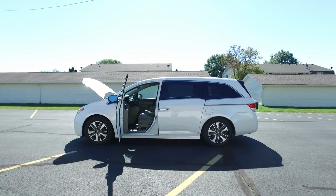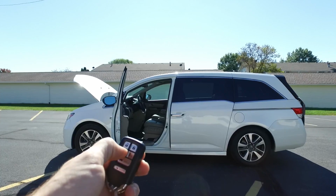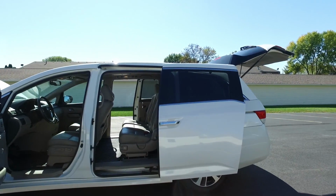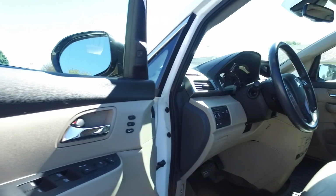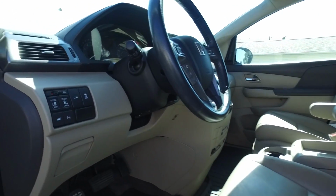All right, guys, let's check out the interior of this Odyssey. First and foremost, I want to show you all the buttons on the key fob here. You can open all the back doors with the fob, rear gate included. Let's check this one out. Power windows, power locks, power mirrors. You've got the memory seats, full power dual seats on this.